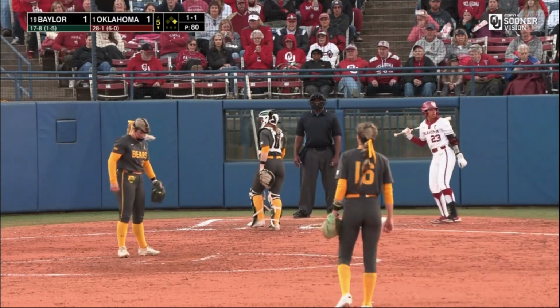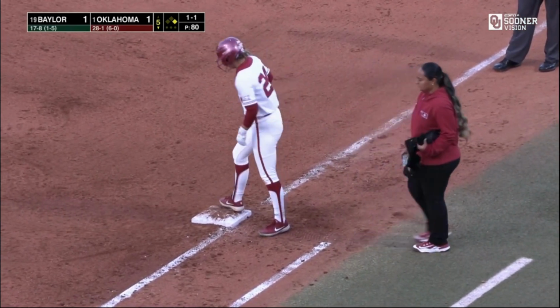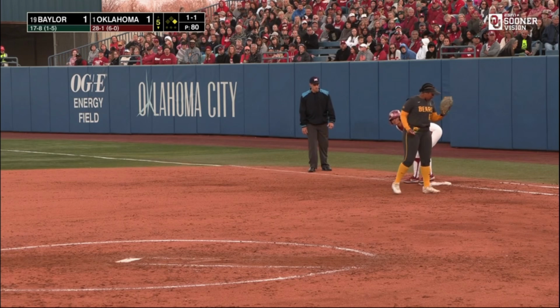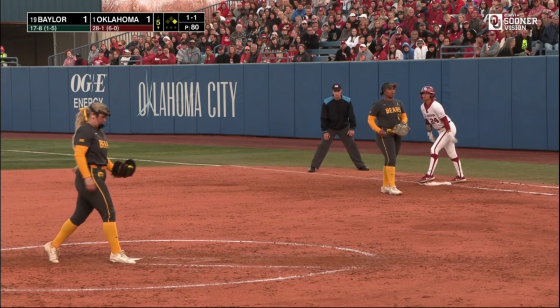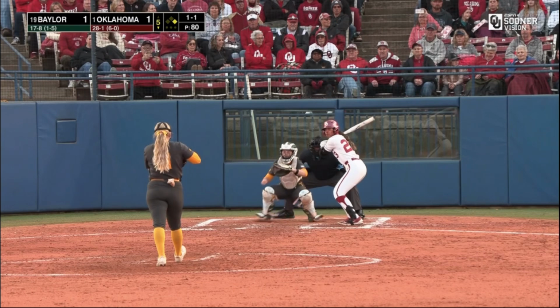Anything you're seeing here is an adjustment from Crandall, DJ? She's just trying to be too fine. I mean, she's really done a good job so far in this game, just throwing her pitches, and you can see her trying to nibble on the plate instead of just letting her pitches work.